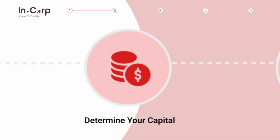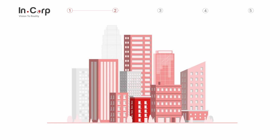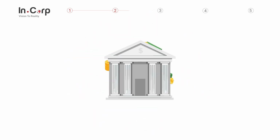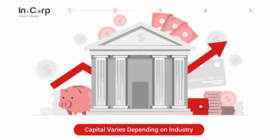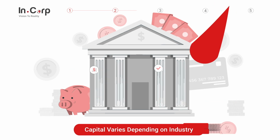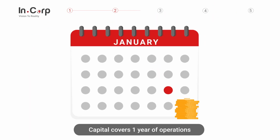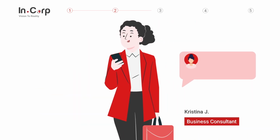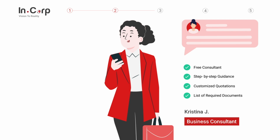Part 2. Determine your capital. When setting up a business in Vietnam, you'll need to determine the amount of capital required to start your business. The minimum capital requirement varies depending on the type of business you're starting. However, the amount has to prove that it will cover your operating costs in the first year of operations. Contact a consultant for a sample quotation suiting your specific needs.